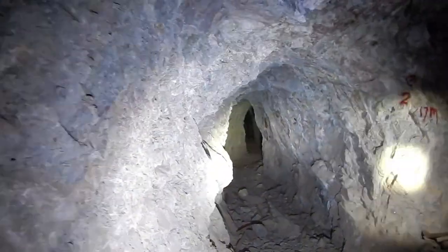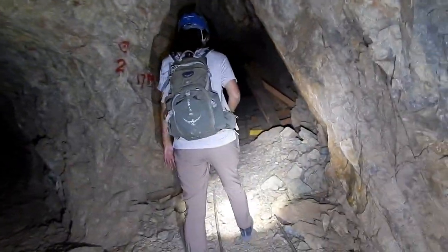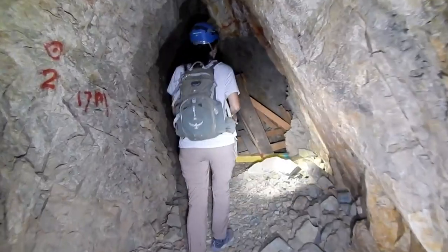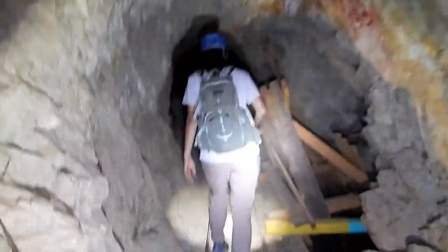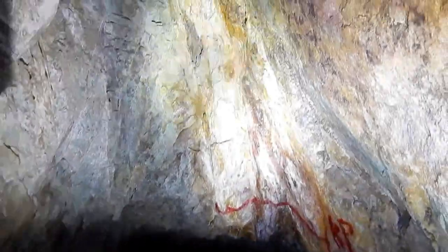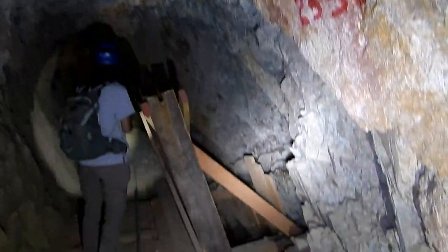Looks like a little side drift here. I don't know if they lost the vein or if they exhausted it that way and came back here, but the tracks go to the right here. Here's an inclined shaft with a windlass frame on it. You can see up here is the vein. And they followed it down and it went right in line with this shaft.